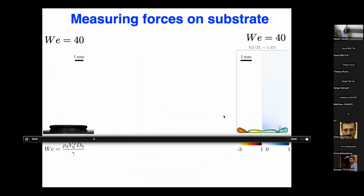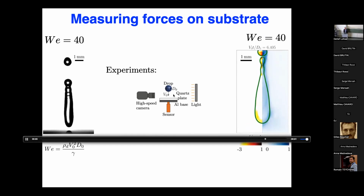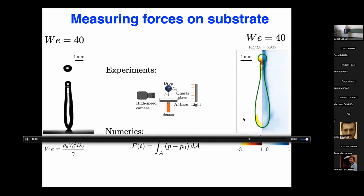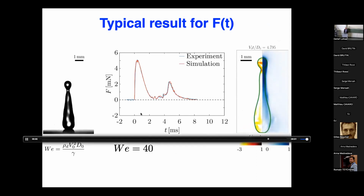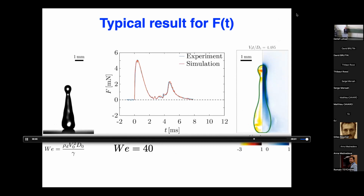Now we are interested in the force which this impact is causing. And we measure the force with a scale here, so a force sensor in experiments on the left, and on the right, well, measuring the force is easy. You simply integrate the pressure, and then you get this force. And this is what we get. So red, the simulations, and blue, the experiments, as force as function of time. And this is a remarkable movie in many ways.